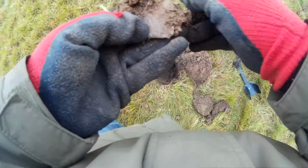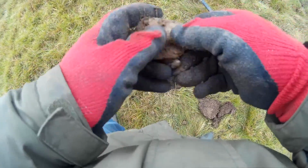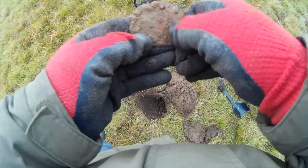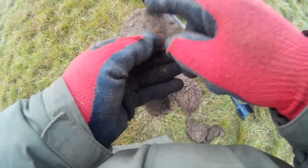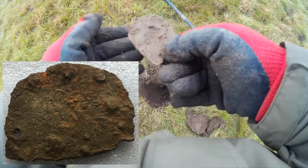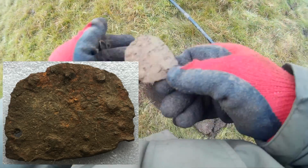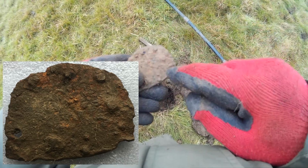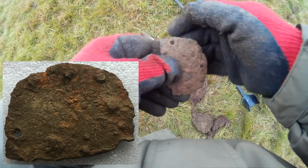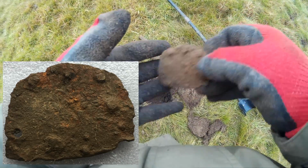I think it's just junk, but we'll have a little look. Yeah, it's just junk. It's got rivets all the way around it, but what that was for, no idea. Maybe the heel off a shoe or a clog, no idea. But you can see the rivets, 2, 3, 4, 5, 6, 7. In fact, there's a hole there where that one was. So what that was for, not a clue.